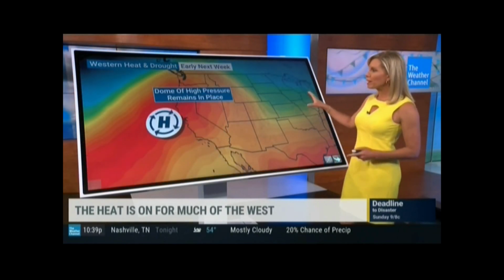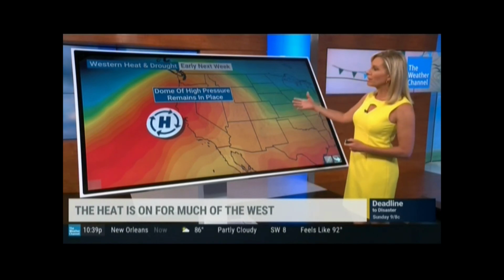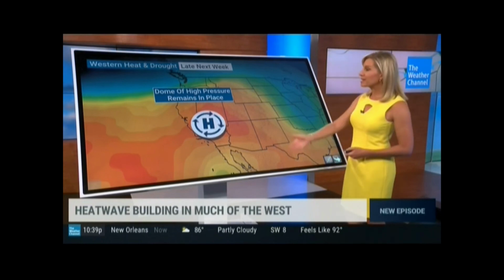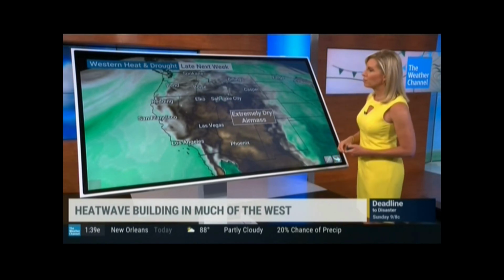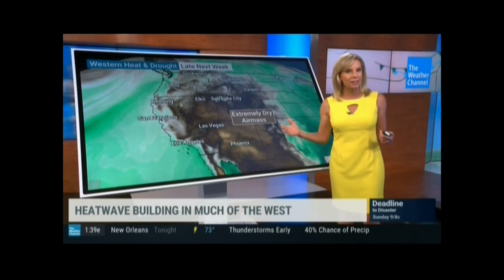High pressure, this big dome remaining in place across the west, is just going to help to build the heat as we head through next week. And this isn't just the Pacific Northwest. This is a good portion of the west. In fact, we've got excessive heat watches that have already been issued for parts of the San Joaquin Valley. From Redding down through Sacramento, it's going to be hot. It's going to be dry.